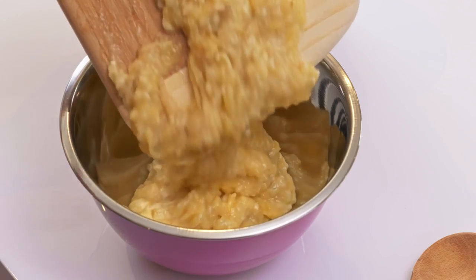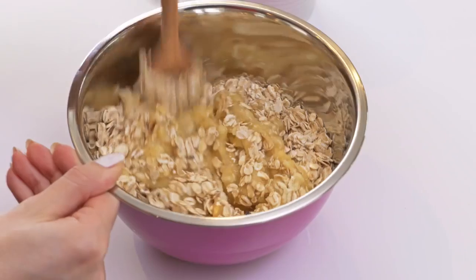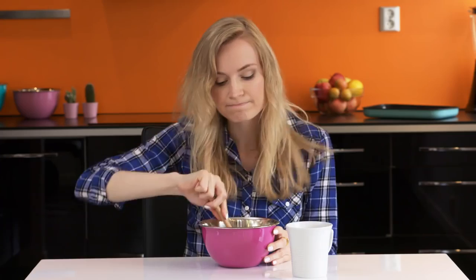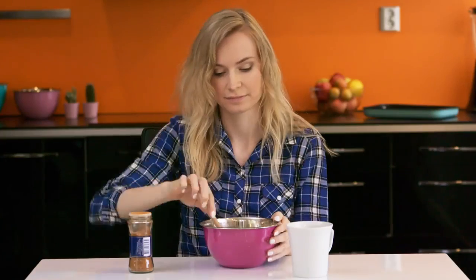Put it into a bowl and add your oats. Mix it well with a spoon and you can totally finish here, or you can add some more ingredients for a fuller taste. I like to pop in some cinnamon. You can mix in chocolate chips, nuts, raisins, whatever you prefer.